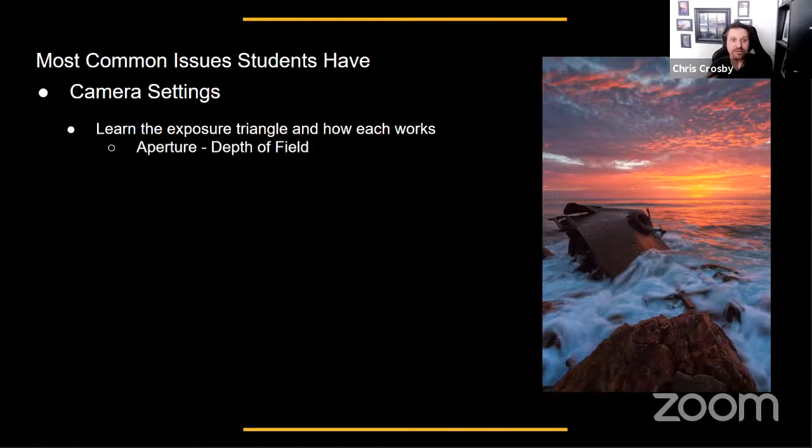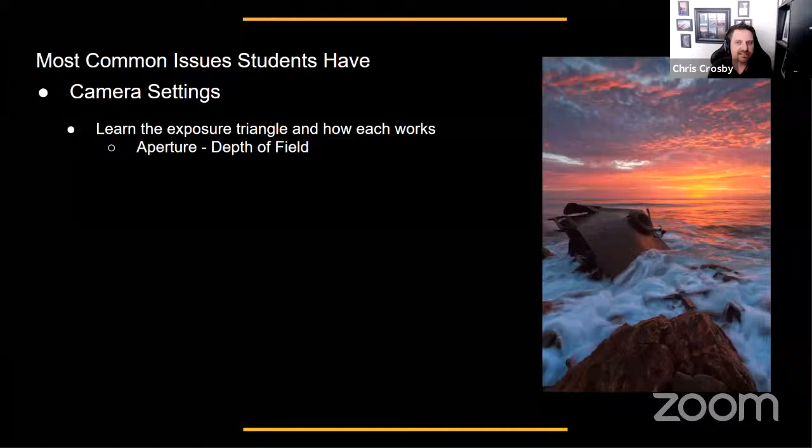So learn the exposure triangle and how each works. If you don't shoot in manual mode, I encourage you to do it. There's only 3 components. One is aperture, and that is going to control your depth of field, right? And that's all you should think about with it. I see a lot of students changing their aperture to change their exposure, and that's the wrong way of thinking. Your aperture is something that you set, and you kind of keep that way. And you only adjust it when it's absolutely necessary, because you want to make sure you have that strong depth of field.